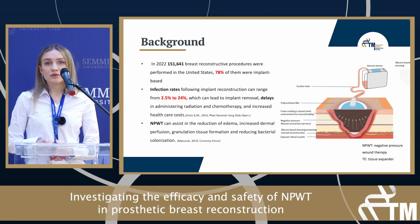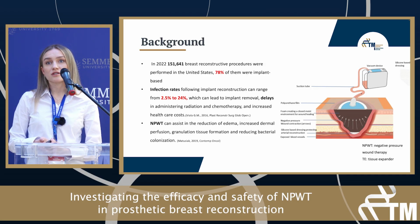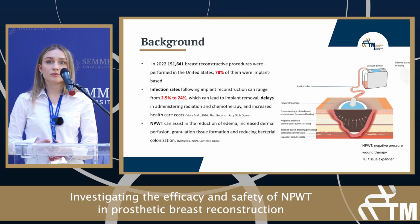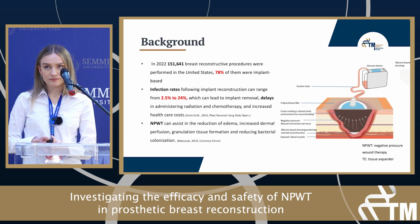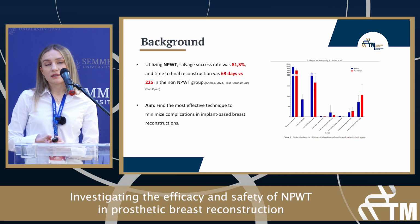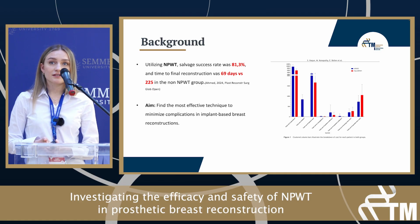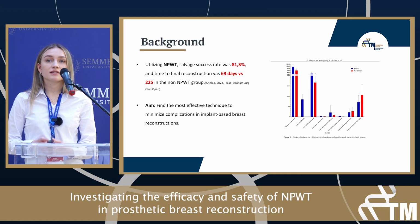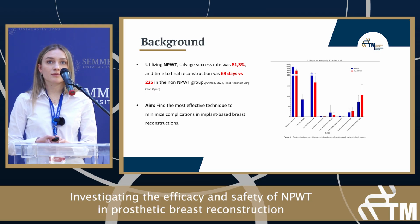Utilizing a negative pressure wound therapy device can assist in the reduction of edema, can help with increased dermal perfusion and granulation tissue formation, and most importantly, reducing bacterial colonization. Utilizing negative pressure wound therapy in the case of already infected implants can have success rates as high as 80%, and the time to the final reconstruction can be lowered from 220 days to only 70 days, some studies show.